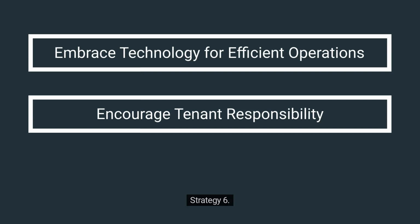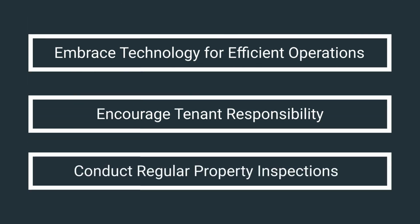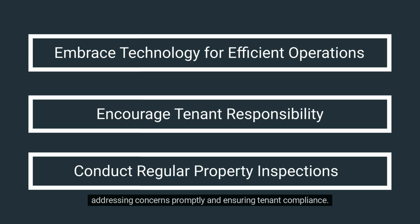Finally, strategy 6. Conduct regular property inspections. Identify issues early and cut overall maintenance costs by up to 12% through scheduled inspections, addressing concerns promptly and ensuring tenant compliance.